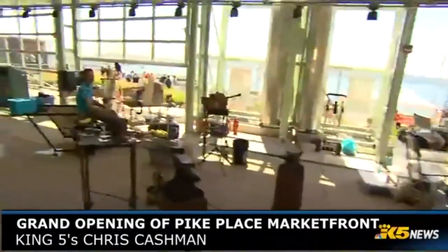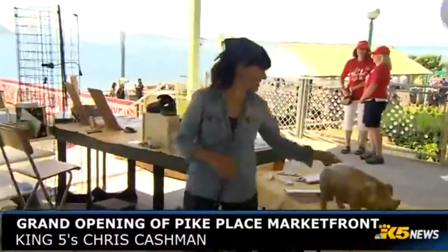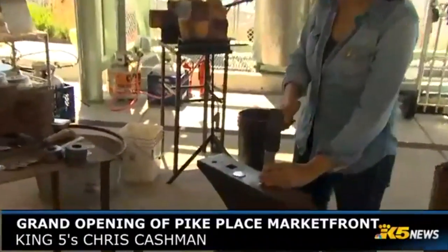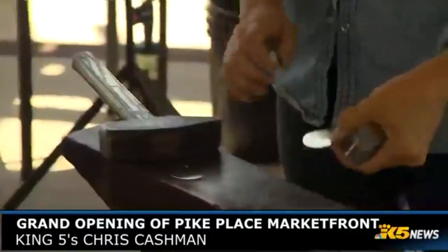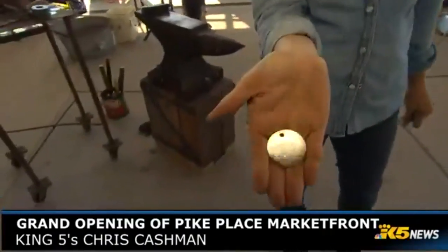And what we're doing that's really special today is some of our artists are doing demonstrations of their work. Right here we have Steel Toad Studios, and this is Erica, and she is going to be forging her metal wares today. Everything from belt buckles and necklaces. She's also doing these little commemorative piggy bank charm takeaways. Yeah, really cool work you see here.